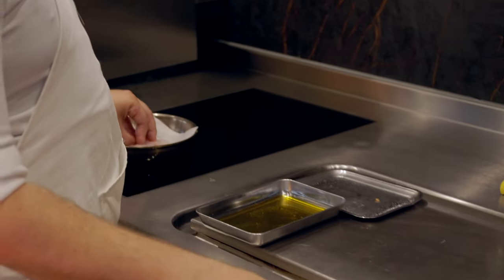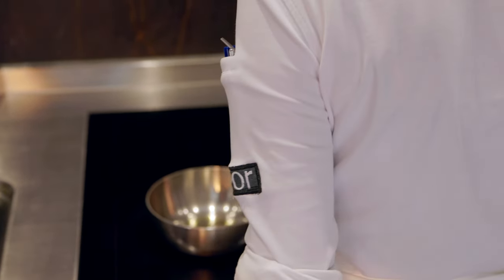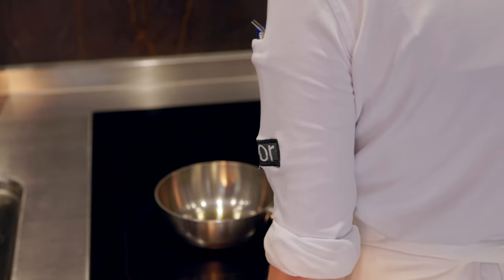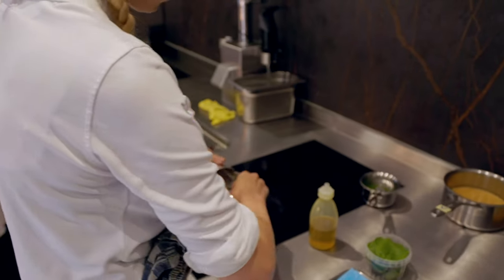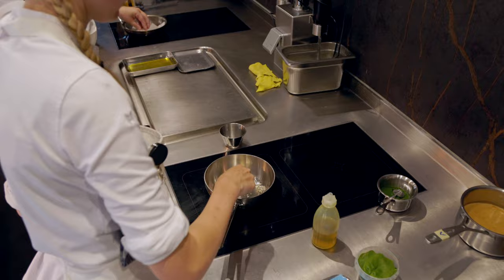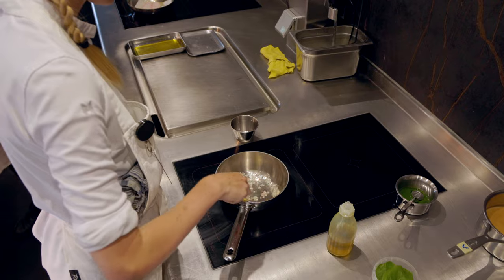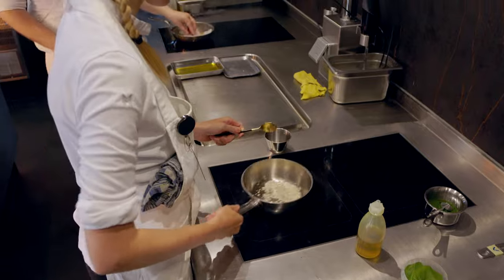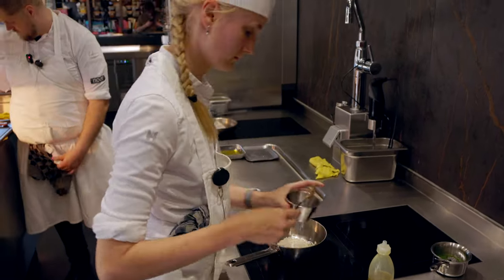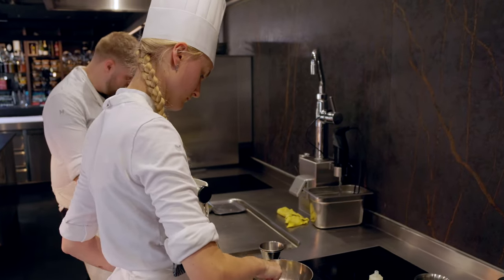So in the meantime, my colleague Tessa is going to make the garnish from spinach and anchovies. So she's going to put some shallots in the pan. With some finely chopped anchovies.